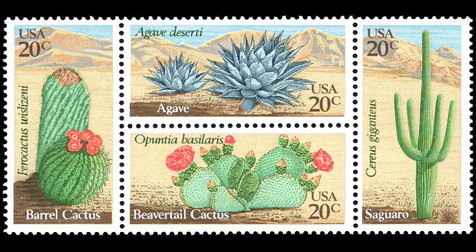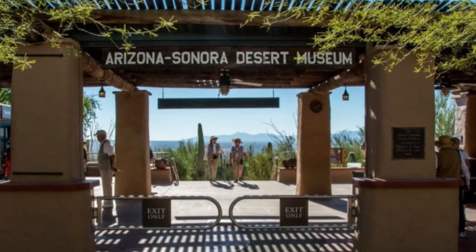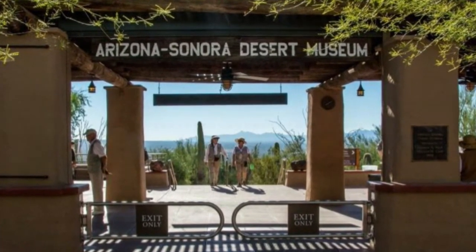The issue was to be released on October 23, 1981, but a rate change came through before they were printed. The change was effective November 1st, so this issue was held up while they were redesigned to accommodate the new rate and be valid postage longer than a week. The Desert Plants issue was finally released on December 11, 1981 at the new 20-cent rate. First day ceremonies were held at the Arizona Sonora Desert Museum in Tucson, Arizona.